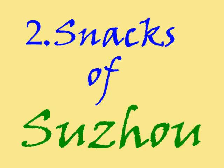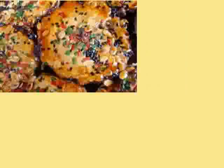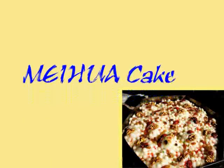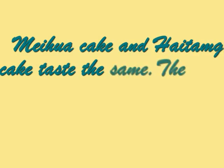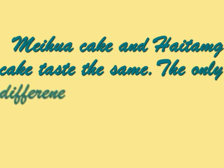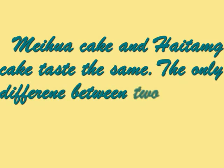2. Snacks of Suzhou. I'd like to introduce the plum blossom cake. Plum blossom cake comes from Suzhou. It's said that Emperor Qianlong went to Suzhou. He saw it in the street. It looks delicious and like plum blossom. He tasted it at once. It's soft and sweet and really tasty.